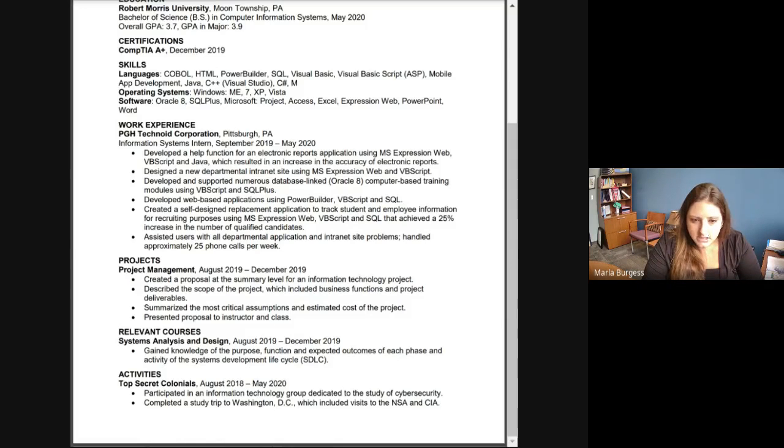And as you can see, there are a couple of the data-driven bullets down here. So, achieved a 25% increase in the number of qualified candidates, approximately 25 phone calls per week. So these are really tangible evidence of what it is that they've done in this position.